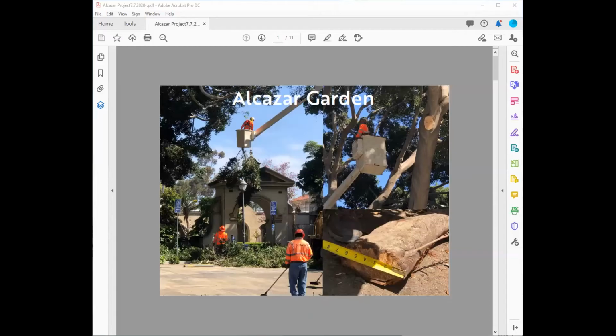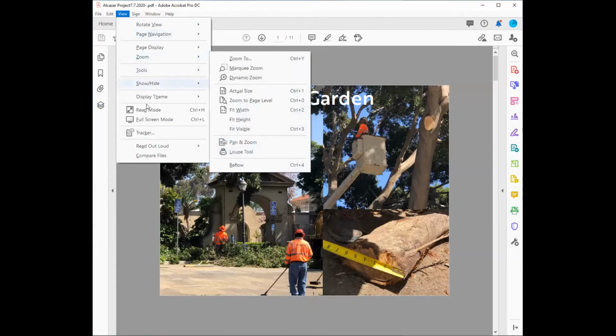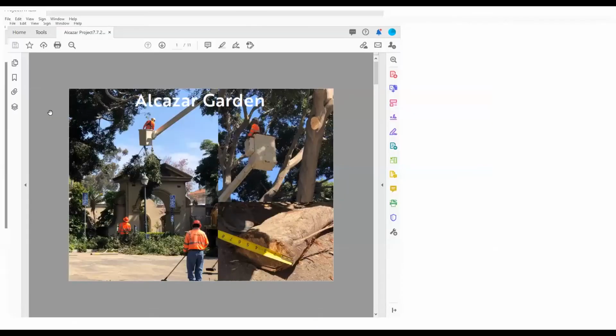Do you guys want me to share those slides that I shared at the Park Improvement Committee meeting? Because I think there are some people on this that have not seen those yet. So I'm going to go ahead and share those real quick. Are you guys seeing the PDF of the Alcazar Garden? Yep, we got it. Okay, cool. I've got two screens here, so I'm not sure which one I picked up.